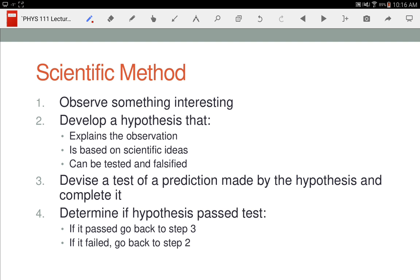Right? I see that there's a watermark in that tile. My test should be, so I'm going to look carefully and see if there's a watermark. Right? That wouldn't be testing any hypothesis. That would be just going back and saying, yeah, I'm going to double check my observation. So your test needs to be testing a prediction of your hypothesis.